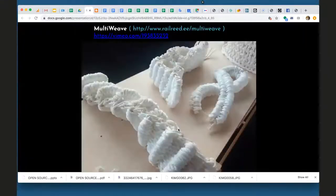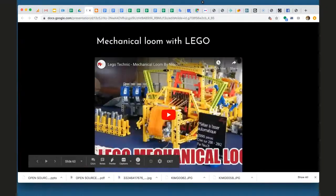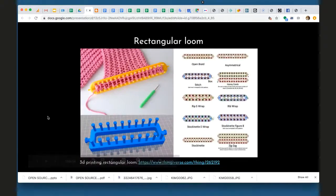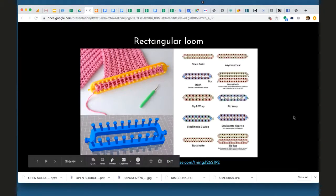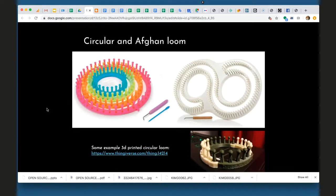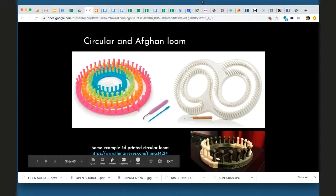There are also other examples for this. There is also a lot of Lego used for weaving. Totally manual is also the rectangular loom. So for instance, you can knit on your fingers if you want. You can also use simple sticks to have a kind of grid of obstacles for the thread. And of course there are 3D printed looms for this. There are circular looms. There are also Afghan looms, which make it possible to knit wider garments. Also for sure 3D printed ones.